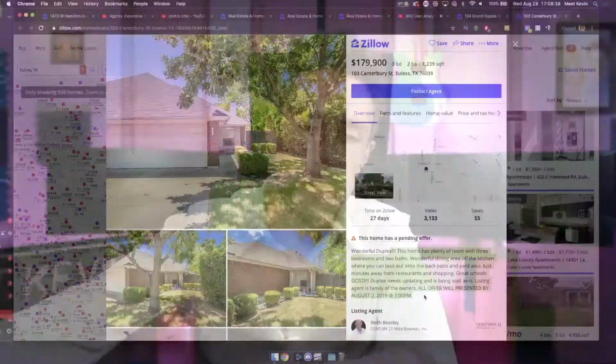So let me explain that really quick. They shouldn't have listed it as a duplex. Maybe that's how they do it in that area. But here's the thing: there are a few different types of duplexes. You've got a duplex where you buy a property and you get 2 units, you get 2 tenants. Then there's a duplex, which is an attached single family house. Those usually sell for substantially less than the other comps in the area.